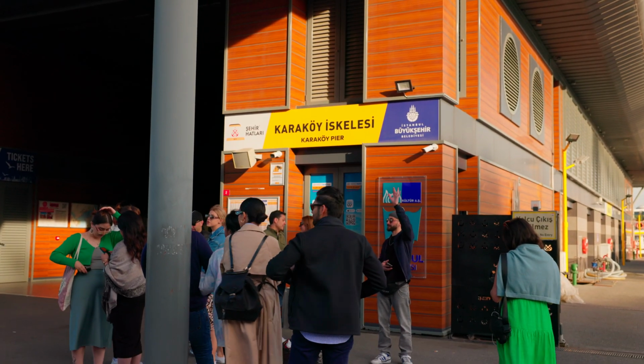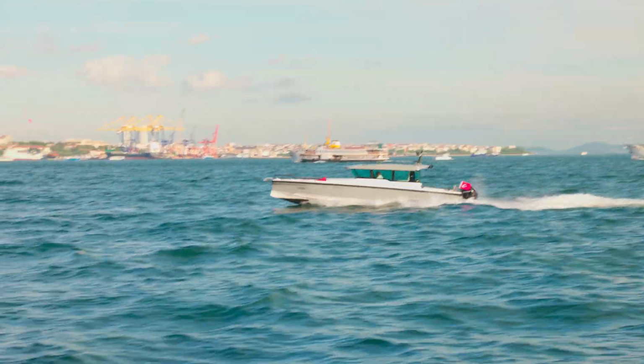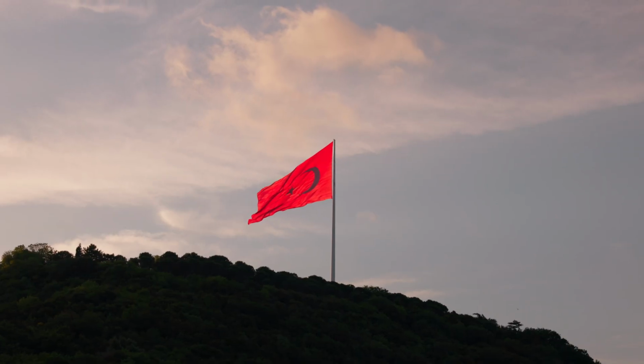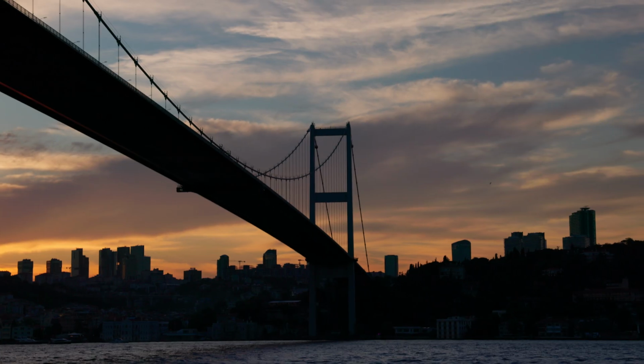To finish up our time here in Istanbul, we did a yacht cruise through the Bosphorus Strait. We booked this through Airbnb Experiences, and it was one of the best things we did here. From the history told by our host, to the sunset we were given, a true perfect ending to our time here in Istanbul. If you're wondering if you should visit, the answer is yes.